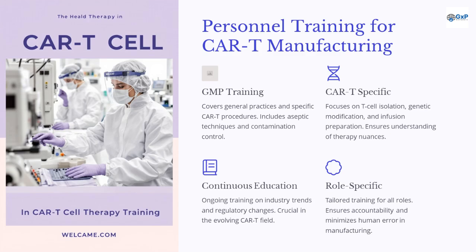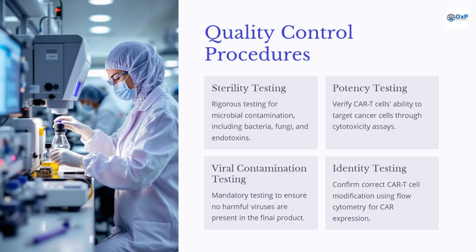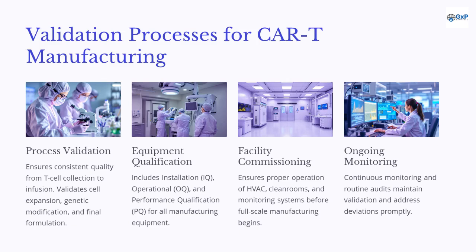Training for CAR T manufacturing includes GMP training, CAR T-specific techniques, continuous education, and role-specific training to ensure all personnel are skilled and knowledgeable in their roles. Quality control in CAR T manufacturing involves sterility testing, potency testing, viral contamination testing, and identity testing to ensure the safety and efficacy of the final product. Validation processes ensure consistent quality from T-cell collection to infusion. This includes process validation, equipment qualification, facility commissioning, and ongoing monitoring.